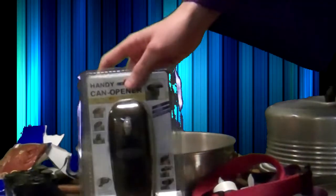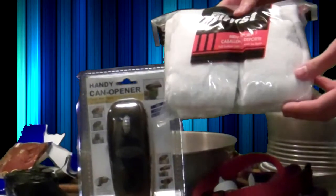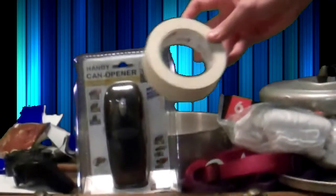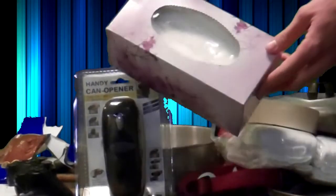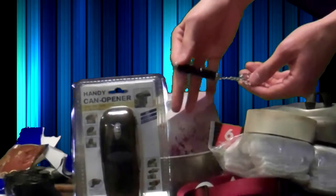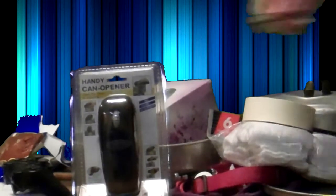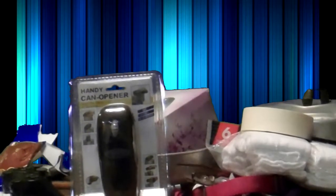Additional items may include a can opener, protective socks, tape, tissues to stop the tears, a laser pointer, and most importantly, your reading spectacles. Copy this down in your copybook.